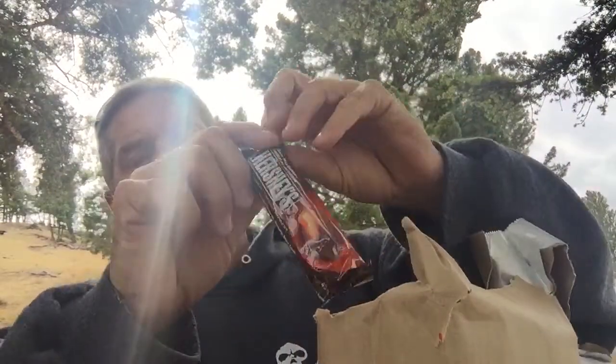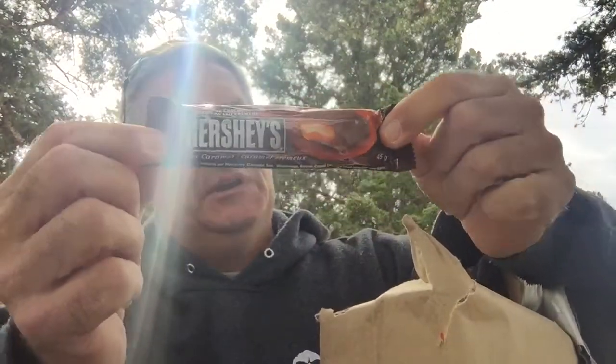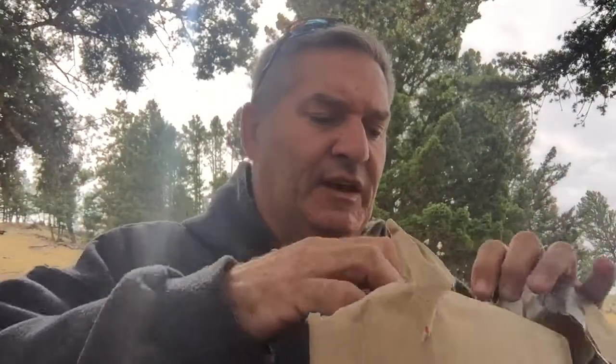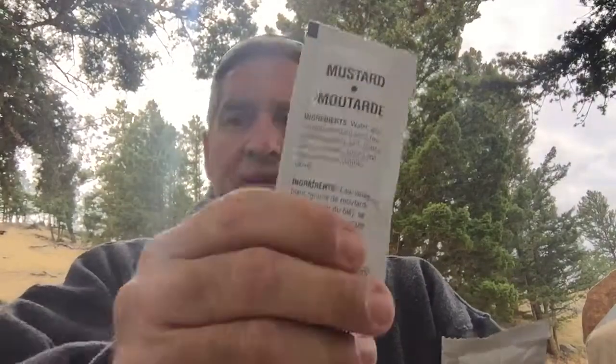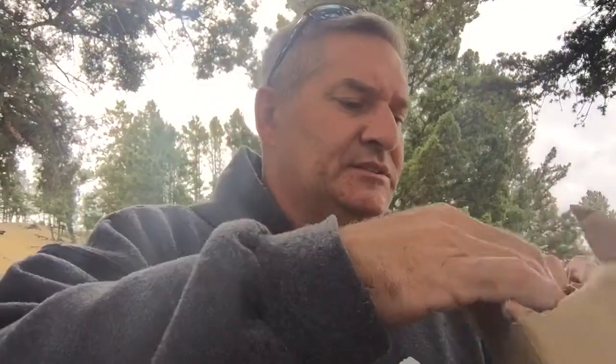Oh, I love these. This is the creamy caramel-filled Hershey's bar. Guys, this is the third or fourth different IMP from 2013 that I've had that's had those in it, and I just love those. Got some condiments here, some mustard, which I'm not a big fan of. They give you two of those. And the peanut butter. Now, the peanut butter in the IMPs, guys, I'm telling you, it tastes just like Jiffy. I love that stuff.